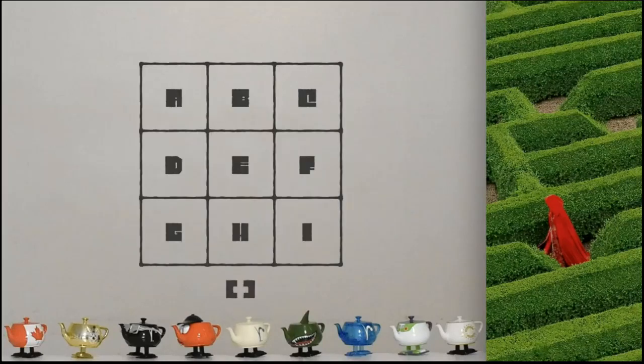You start with a grid. Here I've done a 3x3 and just labeled them with the letters A through I. And a list of cells that you might want to revisit. And then from here, we're going to go and knock down a bunch of walls until we have a maze that remains. So we'll start with A and add that to the list.